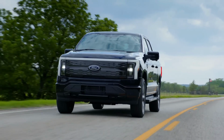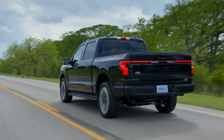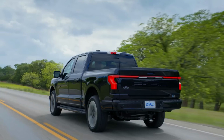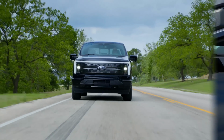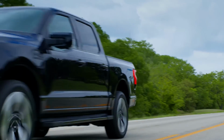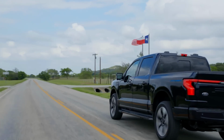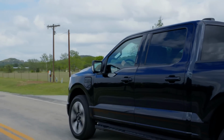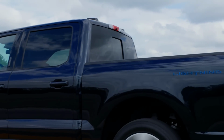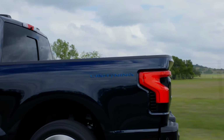Now, I know in the winter, the range is going to be a little bit less, but the reason I'm using the EPA range rating to compare the cost here is that at the end of this video, I'm going to compare what it costs to charge the Lightning to what it costs to refuel a gasoline version of Ford's F-150. And I can only use the EPA miles per gallon for that. I don't have personal experience with a gas version of the Lightning, so I can't explain what my consumption and gas usage is going to be. So we're using EPA range ratings here just to be fair to both vehicles.